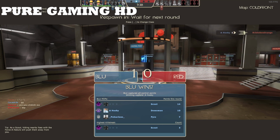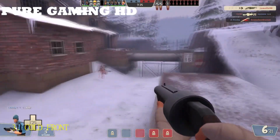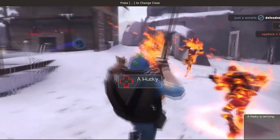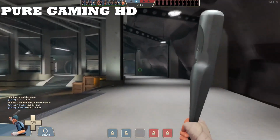At number 3 is Cold Front, a survival horror experience set in an isolated winter lodge. You're trapped during a blizzard with something dangerous lurking outside. Resource management combines with puzzle solving as you try to survive until rescue arrives.